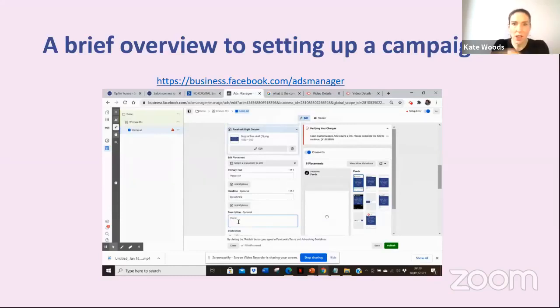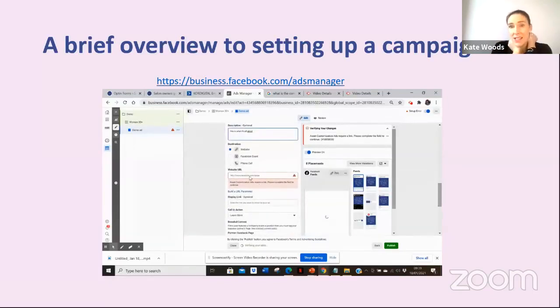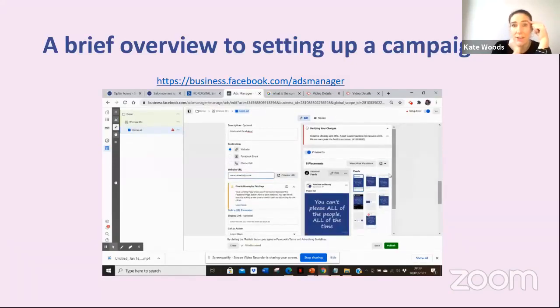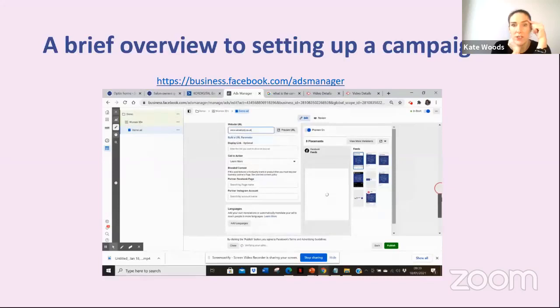As you can see over on the right here, I'm just going to enter a headline and description, but on the right you can see all of the different templates, and how it's going to appear. So you can check those in the view more variations, just to see what it looks like on every platform before you go live, and I would certainly make sure that that's something that you do.